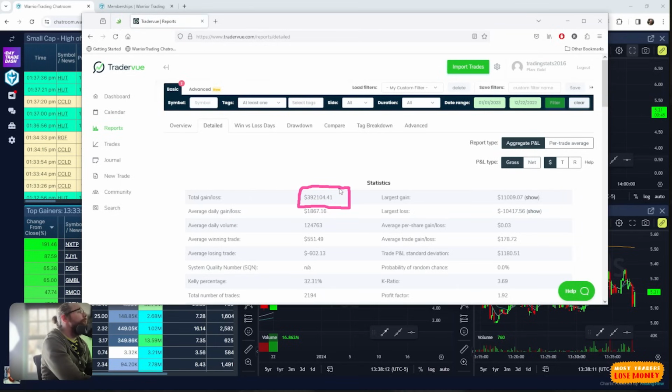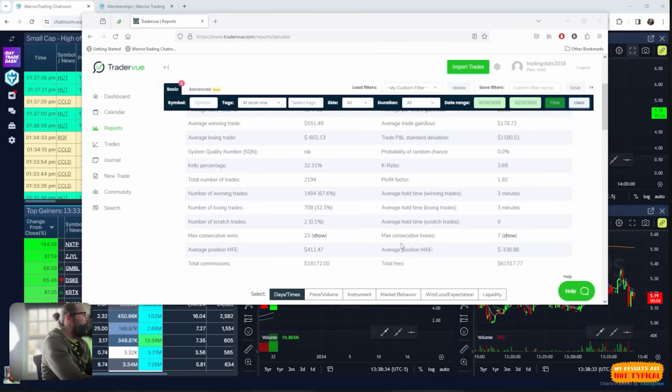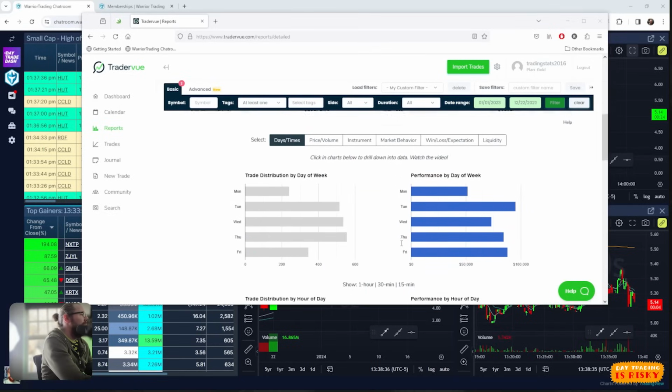$392,104 in gross profit. Average winners, 550. Average losers, 600. I wish that this could be 1-to-1. I wish it was a little bit better. My accuracy, let's see, 67%, 68%. It's a little low. This year has been a little lighter. Average hold time about 3 minutes right now. Just a lot of small trades. I haven't had a lot of conviction.